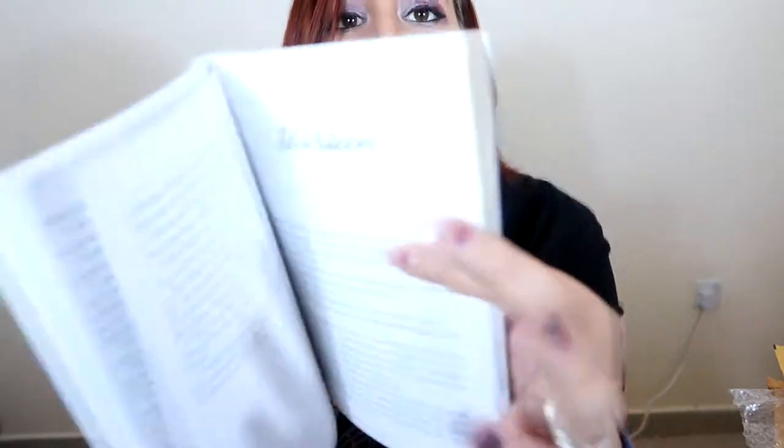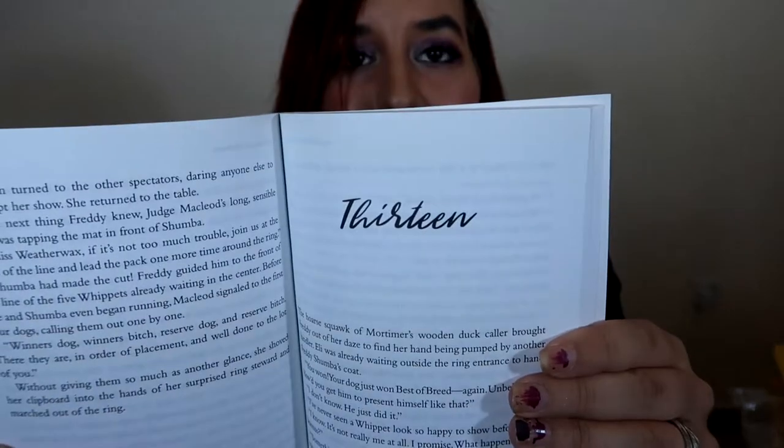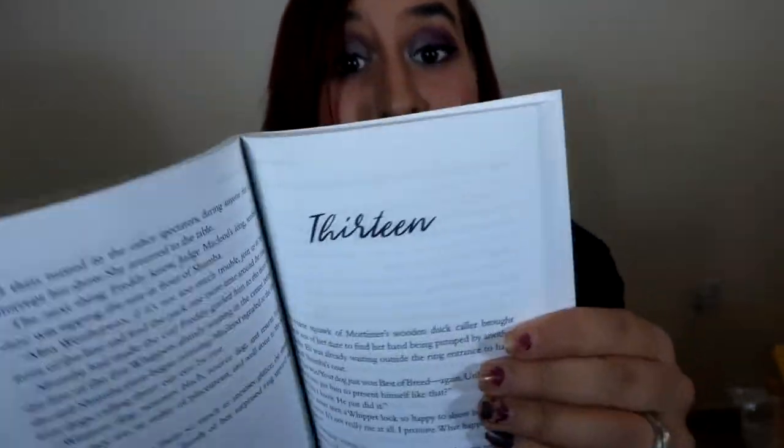I'm almost scared to read the blurb because I am so enamored with the cover and actually with the typesetting of the book as well. I'm just gonna show you. Look how beautiful the titles are. Look at the font. It's amazing. I've got goosebumps. I really do. That's how much I love this cover.